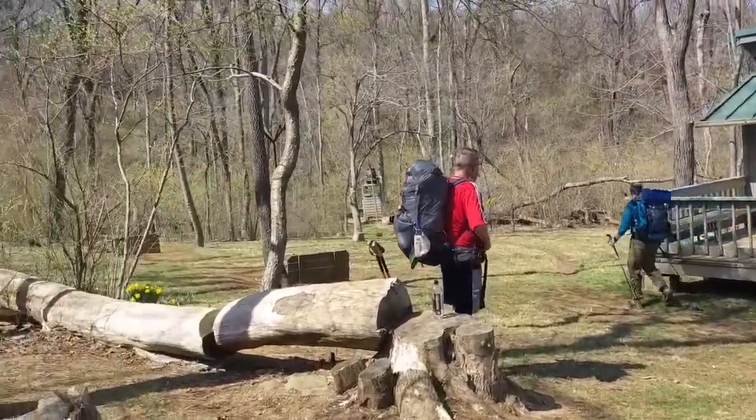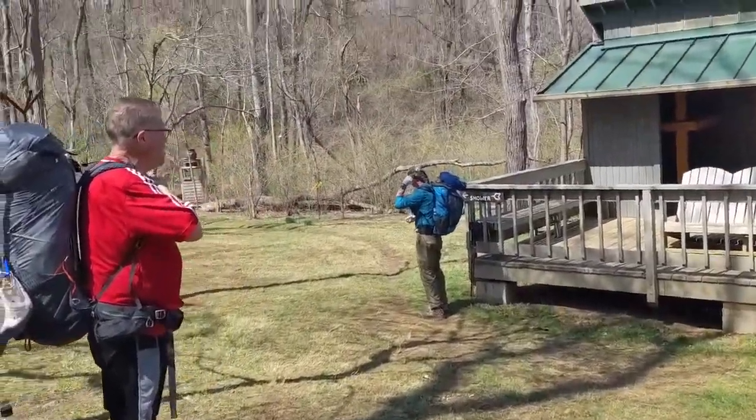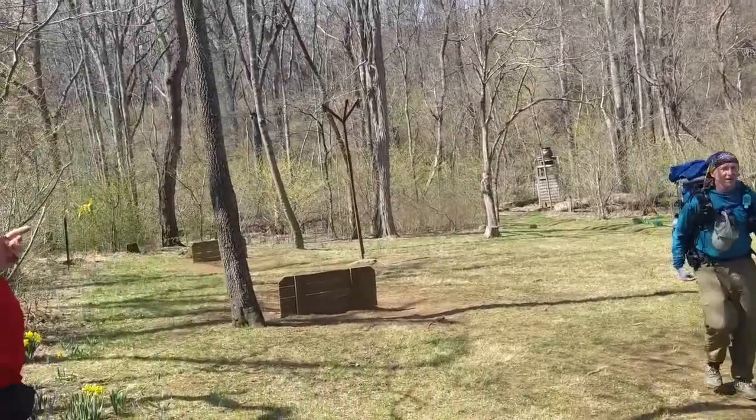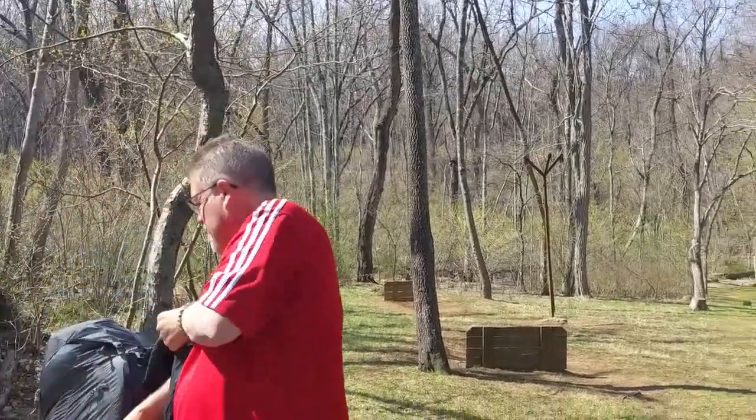I am surprised how close they put those in camps like this. The bear bags? Yeah. That should be like back up the trail around the corner, or at least by the shower so that the bears don't have to eat through clothes.